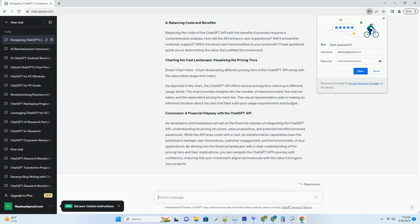Title: Navigating the Financial Frontier. Does the ChatGPT API come with a price tag? In the realm of AI-powered innovations, the ChatGPT API has emerged as a powerful tool, transforming the landscape of virtual interactions. As businesses, developers, and enthusiasts explore the potential of this API, a common question arises: does the ChatGPT API cost money? In this comprehensive guide, we embark on a journey to uncover the financial aspects of the ChatGPT API, shedding light on its pricing structure, the value it offers, and the considerations that come into play when integrating it into your projects. Understanding the financial landscape of the ChatGPT API.